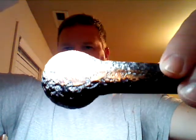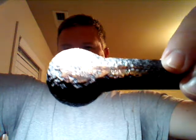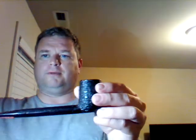Man, that camera's actually not bad. Let's turn it around this way. 804 KS. I'm pretty sure this is a Savinelli Hercules Canadian. I'm just using my phone flashlight because it's so dark in this corner.